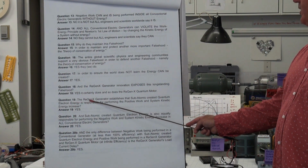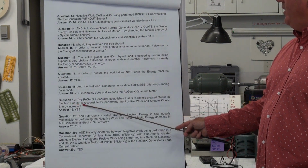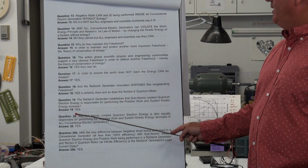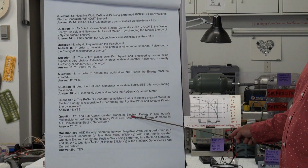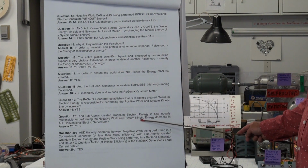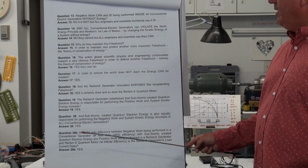The ReGenX Generator establishes that subatomic created quantum electron energy is responsible for performing the positive work and system kinetic energy increase. Yes. And subatomic created quantum electron energy is also equally responsible for performing the negative work and system kinetic energy decrease, deceleration, in all conventional electric generators? Yes.